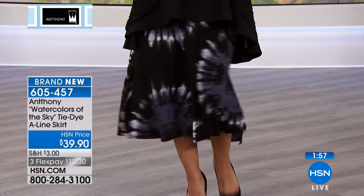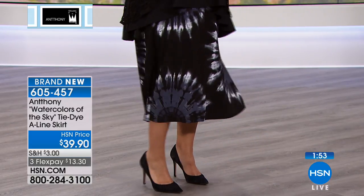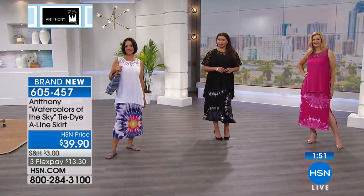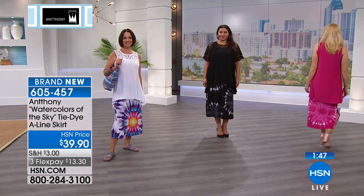I can't say that enough from wearing this outfit. It feels amazing against the body, Anthony. Well, you know what's so great about this? We started this fabric 17 years ago. Is that how long you've been doing this? 17 years. Oh, my gosh. And the same mill that made it 17 years ago is making it still today.